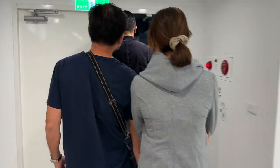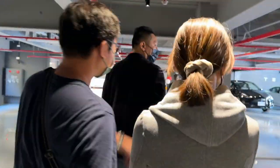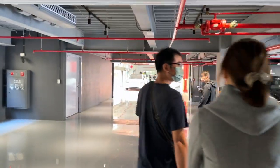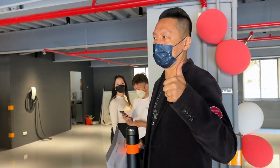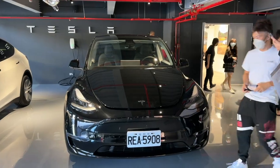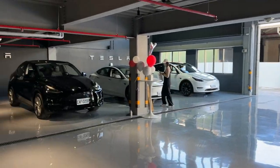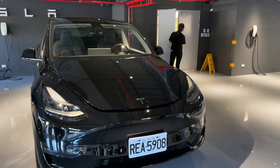All right, now we're walking back with all the new owners after the orientation. And these are all the new Teslas that are being delivered to the owners. And this is Michael's. Congratulations. This is very cool. And yeah, a lot of people are getting the Y. There's a 3 there. But yeah, Model Ys are selling really well here.